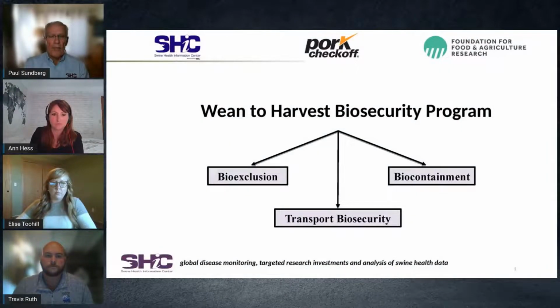And so that partnership that we have with FAR and with Checkoff is going to look at three main areas. If you take a look at the sites, the wean to harvest site, whether that's a nursery or grow finish or a finishing floor, or maybe anything in between, biosecurity is really an issue of bioexclusion, keeping things off of that site, as well as biocontainment. If you break with something, keep it on the site. So we're going to look at those two areas associated with sites.